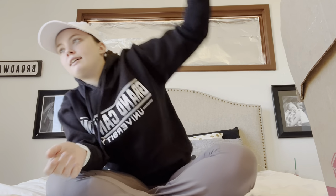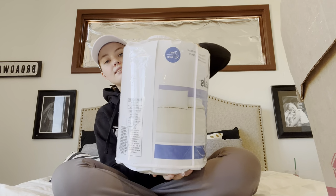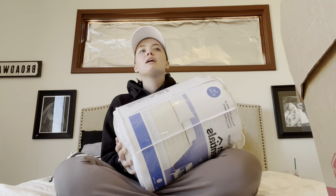Next up is my foam mattress topper. Everybody said that you definitely want one of these because they said the mattresses aren't too bad, but they're just not gonna be as nice as your bed at home, and sleep is really important. So yeah, foam mattress topper.